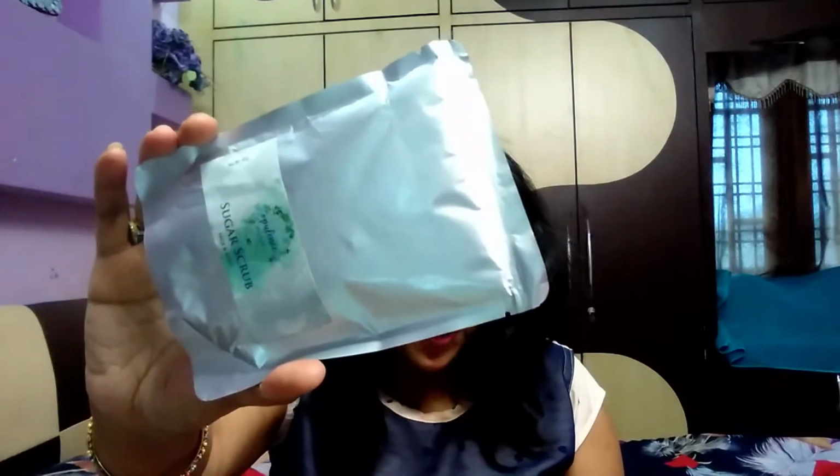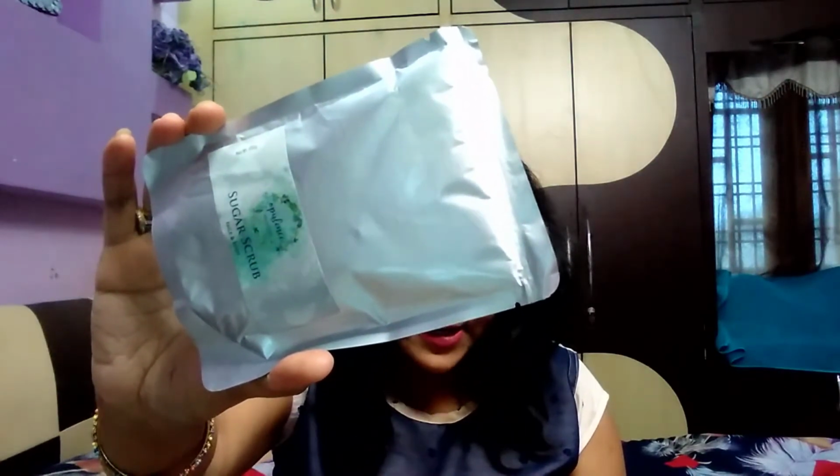And the next product is from Opulence, a sugar scrub, and it retails for 500 rupees, and this is a full size product, and this can be used on face and body as well, and this contains 100 grams of product, and this is manufactured in January 2017. We can use this for 2 years. Actually, I'm saying this because last time some of you asked me about the manufacturing date and everything, that's why I'm saying it.